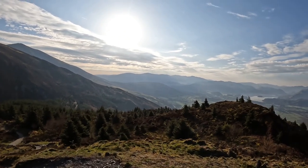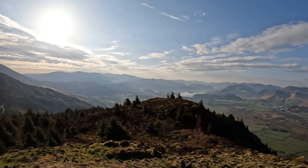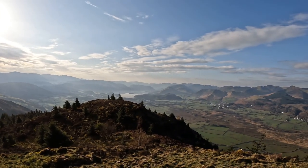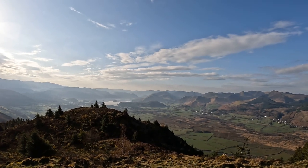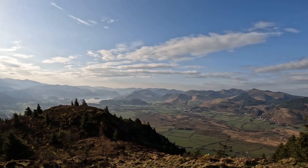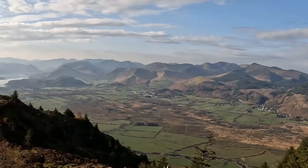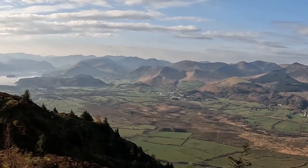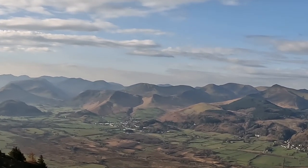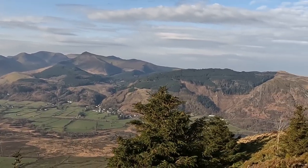Now we've got all the Dodds in the far distance there, looking down to Keswick and Derwentwater. Cat Bells there, leading all the way up to the Dale Head, etc., and then the Scafell group beyond. And then we've got the whole of the Coledale Horseshoe there, from Causey Pike, Sail, right the way up to Crag Hill, Grasmoor, Grisedale Pike, and back round again.